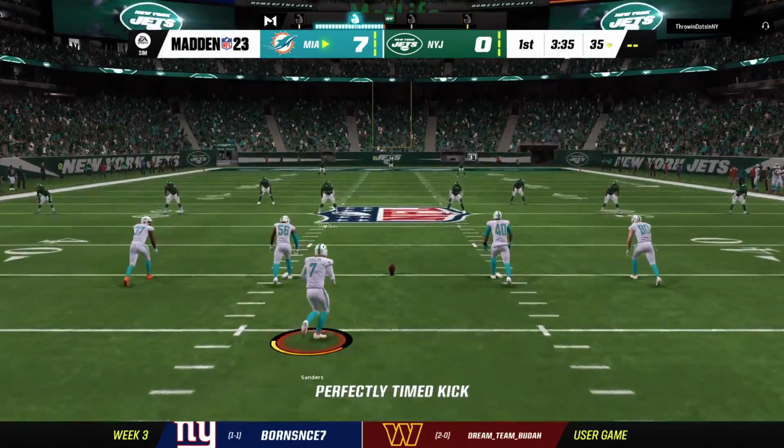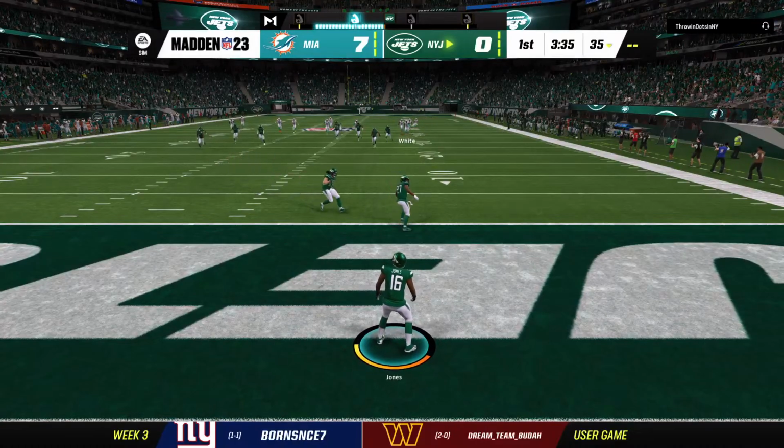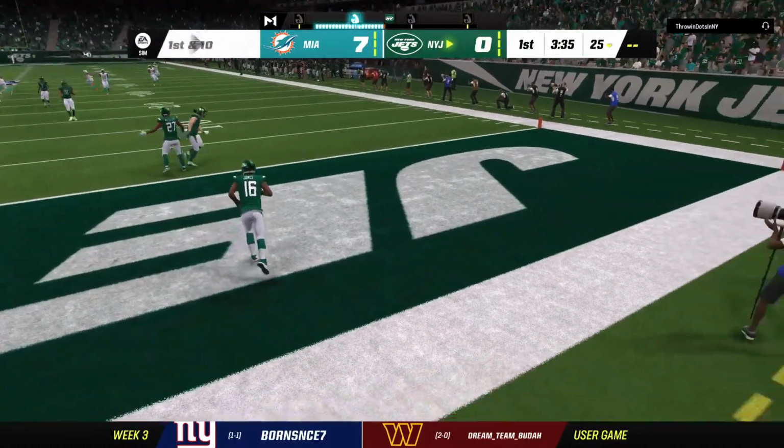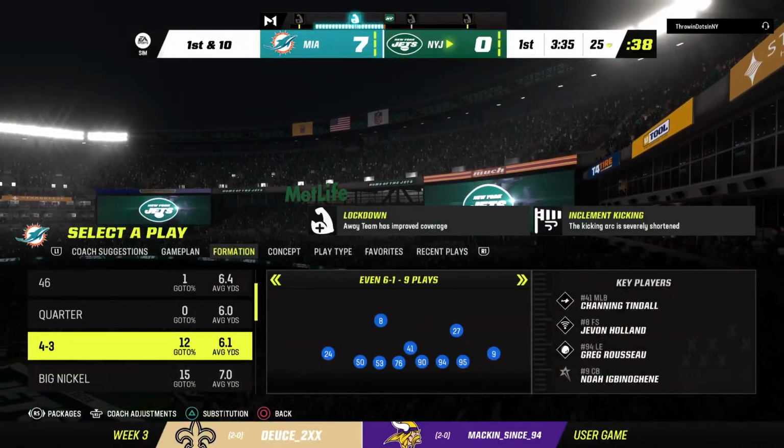Now after the touchdown, ready to kick it away is Sanders. And they will not get a chance to return this one as it's through the end zone for a touchback.